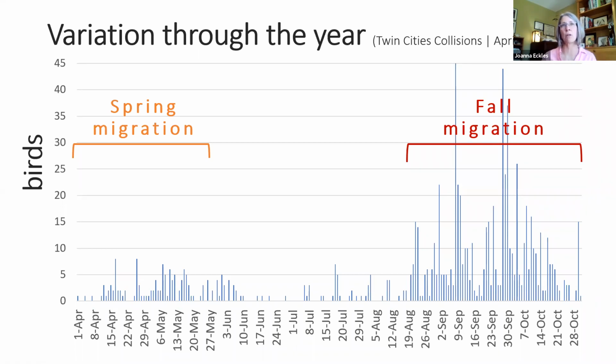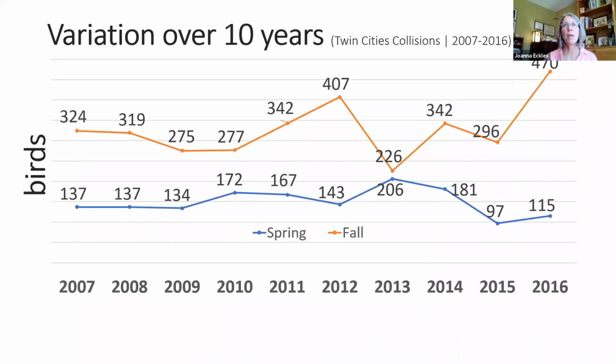So it's cyclical based on bird movements, and most of the collisions we see here in the Twin Cities are during migration. Another thing to realize is that year to year is quite different as well. One year you could have a problem and the next year it's less, but again, on the same premise, if you have a problem, fix it because it will probably come back again.